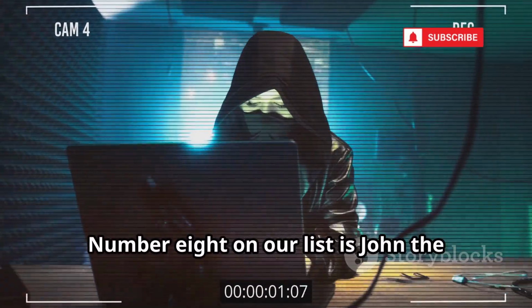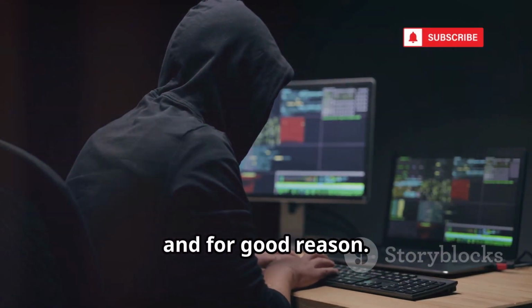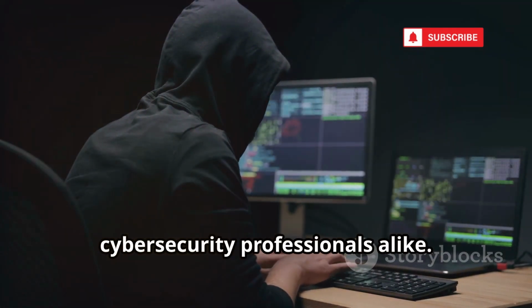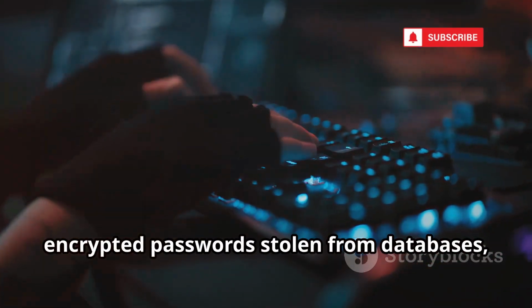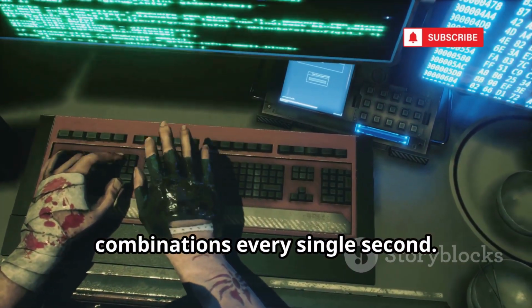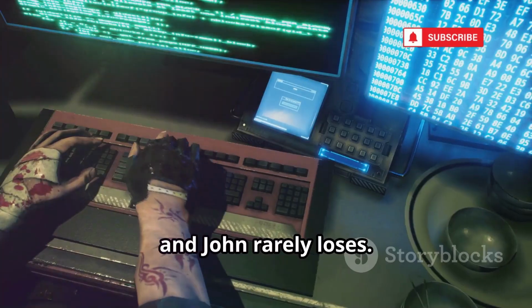Number 8 on our list is John the Ripper, often called the ultimate password cracking machine, and for good reason. This legendary tool has become a staple in the arsenal of both hackers and cybersecurity professionals alike. Hackers deploy John the Ripper to break encrypted passwords stolen from databases, unleashing its power to test millions, even billions of possible combinations every single second. It's a race against time, and John rarely loses.